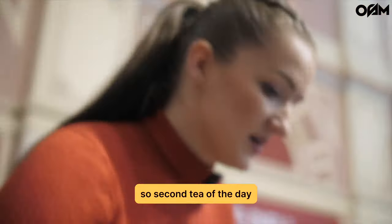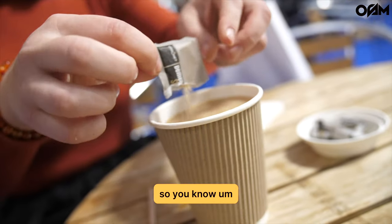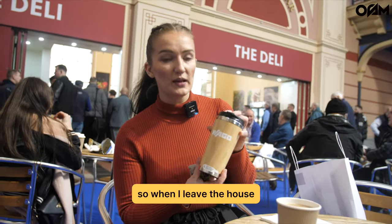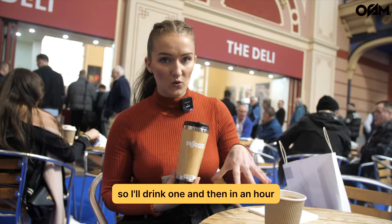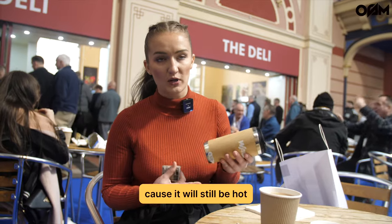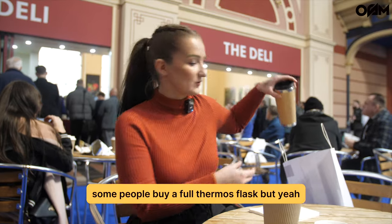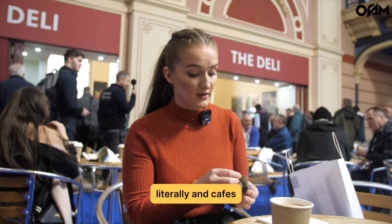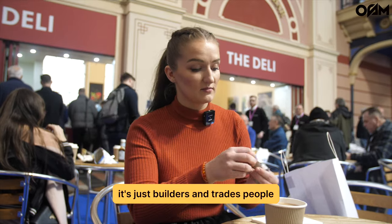Okay, so second tea of the day. Normally, literally, I'll drink about 10 cups of tea a day. So before I leave the house, I make 4. You know all these little cups, right? I collect them at trade shows. So when I leave the house, I'll literally make 4 cups of tea. And because it's a thermos thing, it holds the temperature. So I'll drink one and then in an hour, I'll be able to drink the other one because it will still be hot, and another one and another one. And that way, it's just continuous. You know, some people buy a full thermos flask. But yeah, when you're in the trades, we run off tea, literally. And caps. That's why when you go in a cafe in the morning, it's just builders and tradespeople.